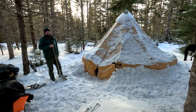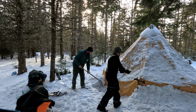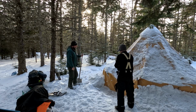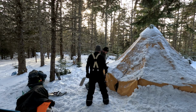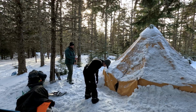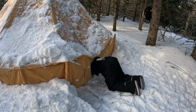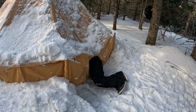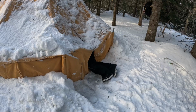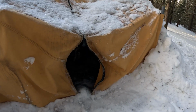Want me to do something if you get stuck? Yeah, don't leave me there. Alright. That's a solid chunk of ice under the front door. Mike, look at that. Right at the belly. Come in. Yes.